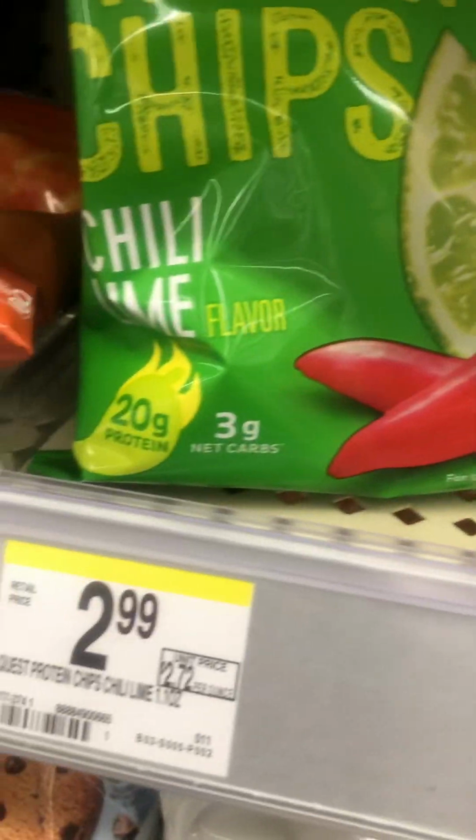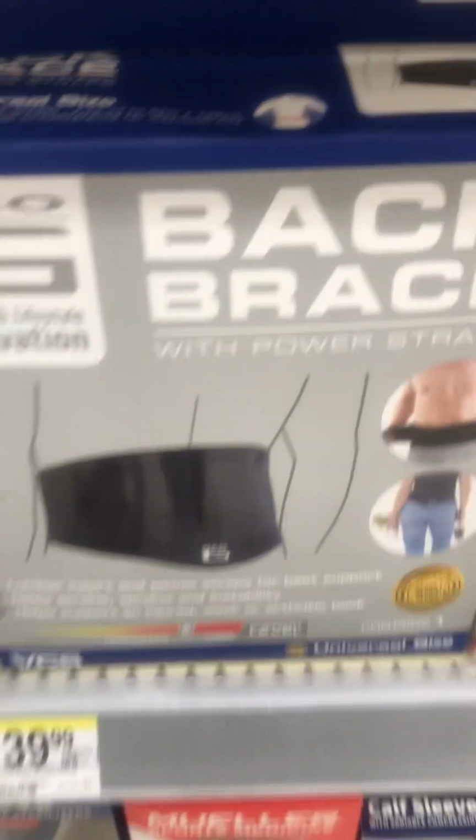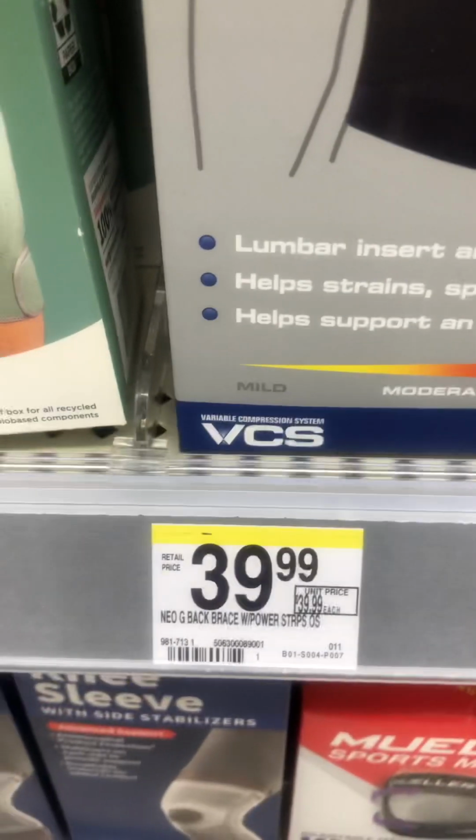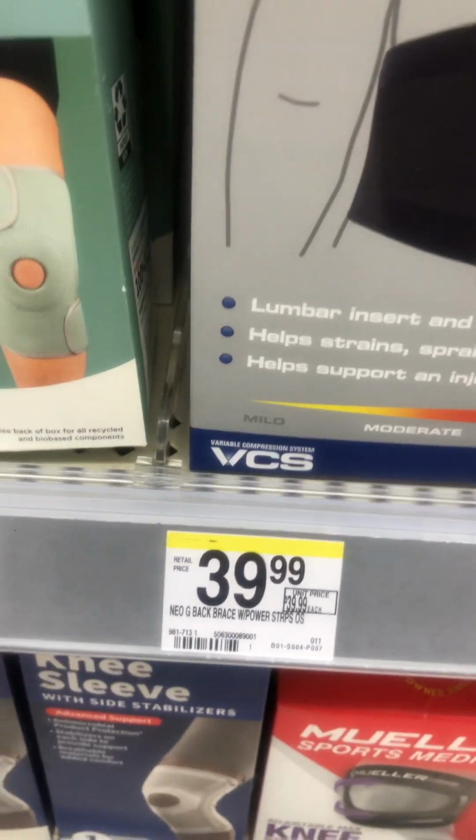$3.29. Then they have this one for $2.99. Alright, Bears, let's take it around here, see what we can find over here. Then you got these back braces. Y'all know I got a bad back. I probably need to get one of these. Got one at home, but I need another one.